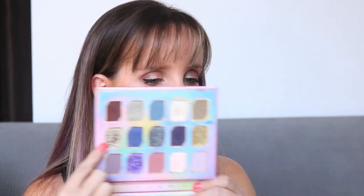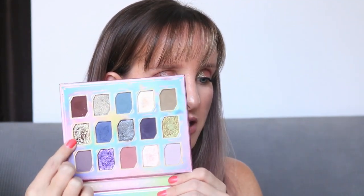And the third look that I want to show you is just what I'm wearing today, is what I do most often with this eyeshadow palette. I generally just pair one matte with one shimmer, and that's it. So today I'm wearing this shade right here, which is called Elation, with this shade right here, which is called Rhapsody.